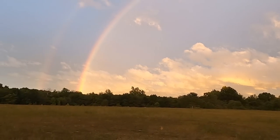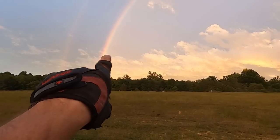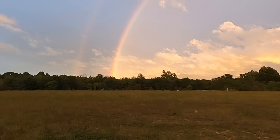I'm actually zoomed in too far now. Look at that inside the rainbow. Look at the color. Look how much brighter it is inside the rainbow. That's odd. What do you think about that?